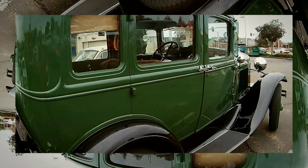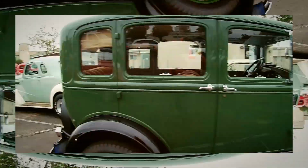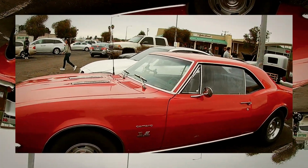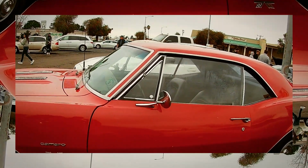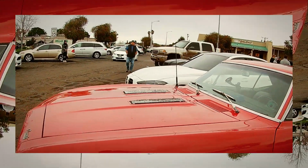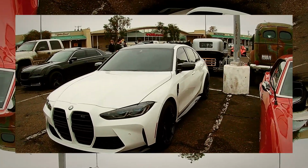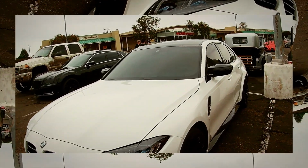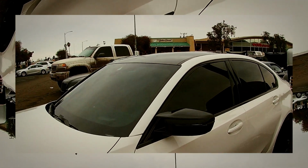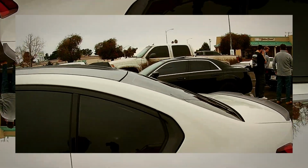All right. Let's see what else we got going on here today at the show. A little Camaro SS 396. I like that. Get you there quickly, that's for sure. Good looking BMW. What do you think, man? You want some high priced parts? Big labor. Big money car.